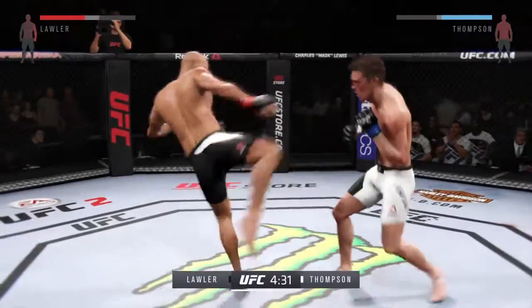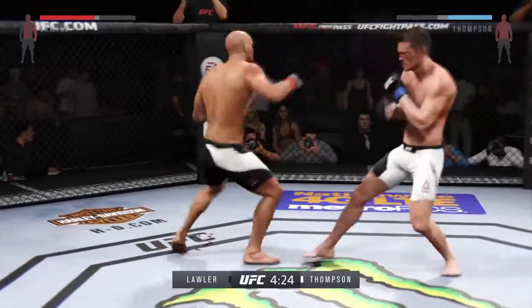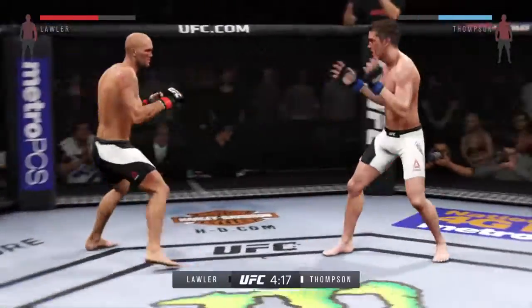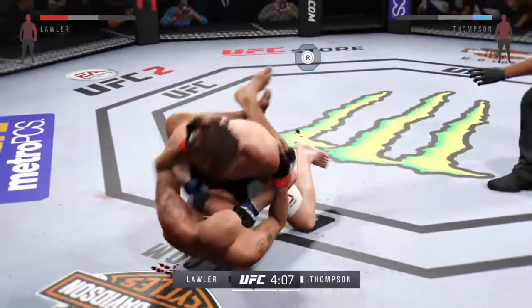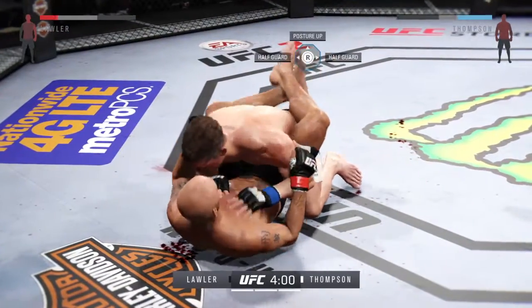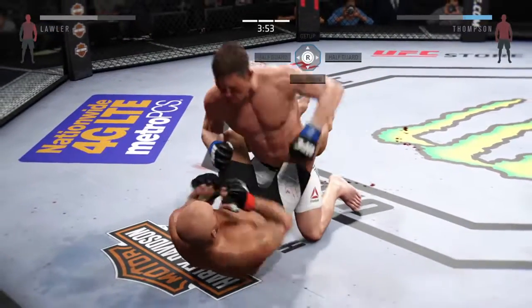Thompson with the good leg kick. Lots of bruising on the right side of his body, and it's due to all those heavy kicks. Thompson with an inside leg kick. And he comes over the top to the head. Brutal strikes landed from the full guard. Big elbow to the head by Lawler. Make sure he stays high. Scramble, scramble, scramble.